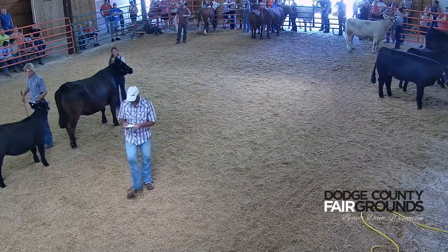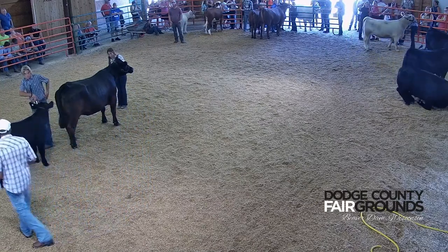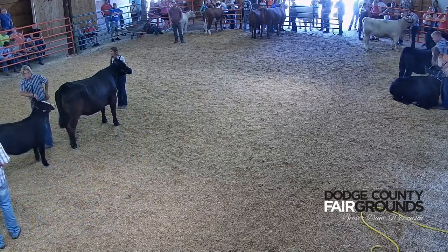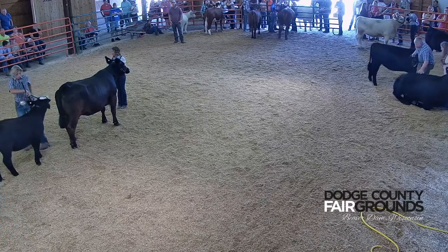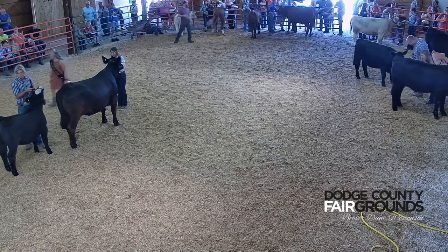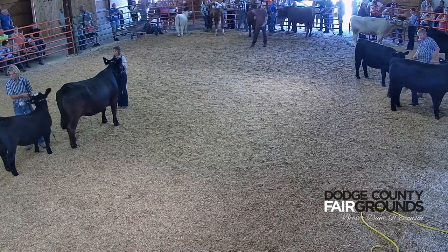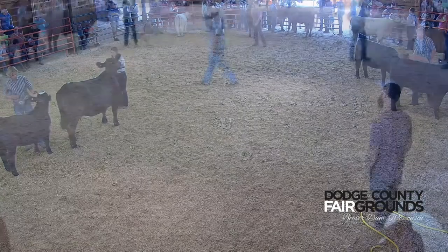She's really got a stout little bull calf on her. That guy is a meatball, so she's going to be a lot of fun for this young lady next year. But let's congratulate these guys. Great set of cow-calf pairs. Earning a first blue in our cow-calf pair is exhibited by Madison.